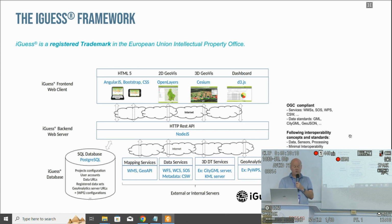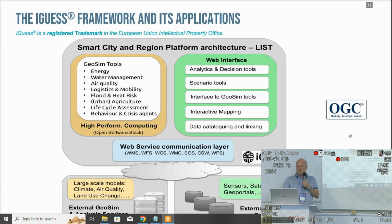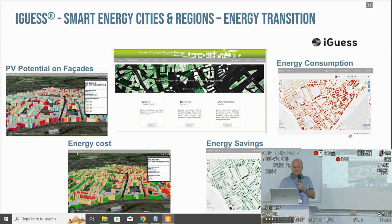And well, there is some work, but I think this just gives you a different view of this platform, where you can see that you cannot only work on energy, but you can, of course, integrate other topics, as we have done in the past, sometimes working on other topics, sticking this all together and doing your city planning. But back to energy applications: here for the energy transition, you have different applications where you can do the calculations from energy consumption to savings and then PV potentials.